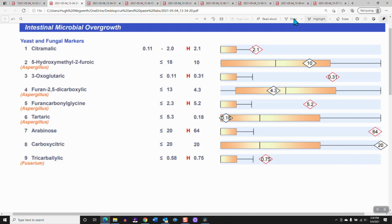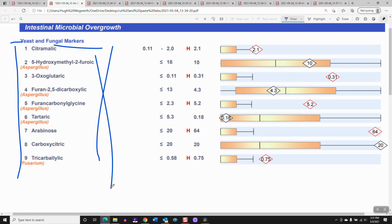So right here, this is the organic acid test. Markers 1 through 9 have to do with yeast and fungus. And guess what? Mold is actually a fungus, so it falls in this section here. So when we look at the yeast and fungus markers, there's 9 markers here, and you can see this H here. So let me just orient you to this lab. This would be normal, right? And this would be a normal finding right in here. And then you can see right here this falls outside of this normal range.